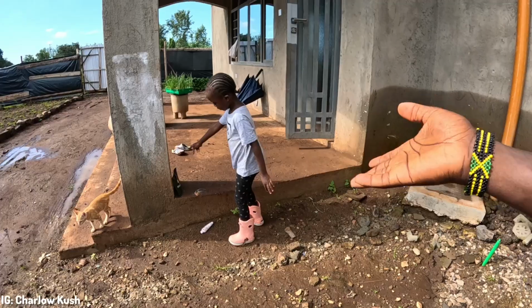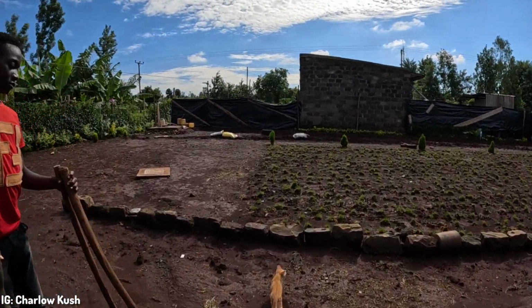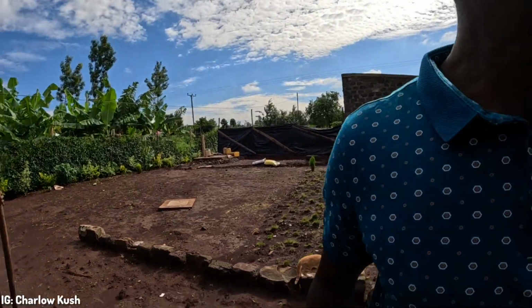I'm telling her not to touch. Okay, you can now go and play. So let's go to the garden. Collins, let me come with the panga. Guys, today it's work after work. We want to get this done, and also go to our garden.